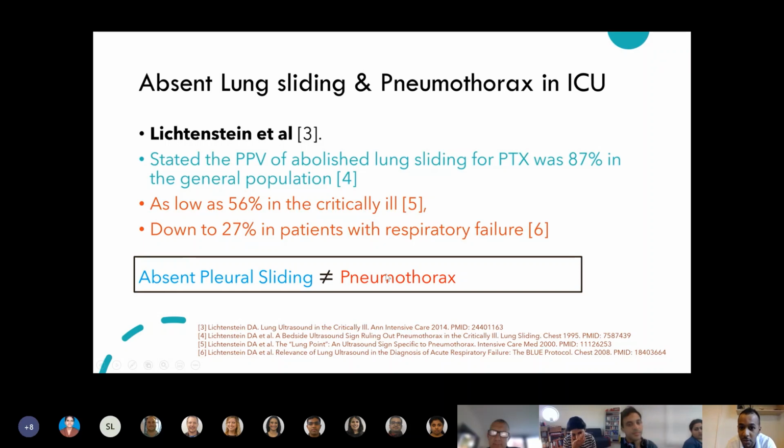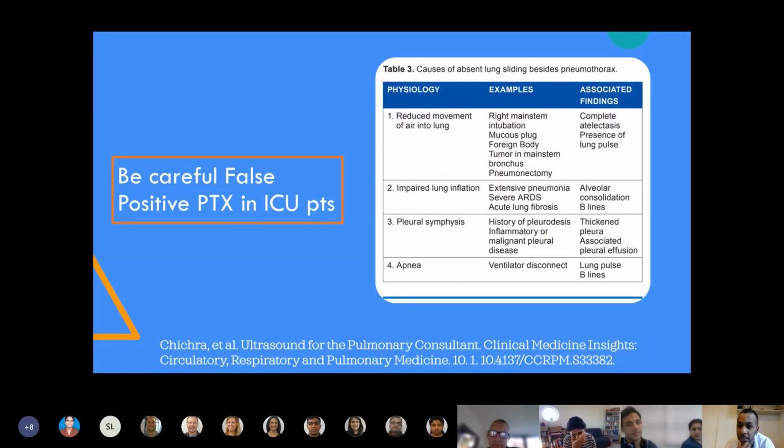And on that note, what are the causes of absent lung sliding besides pneumothorax? This article was published by a pulmonary consultant who's also into ultrasound. You can have reduced air into the lung from a right main stem intubation, from a mucus plug, from a tumor, from a pneumonectomy. You can have extensive pneumonia, which causes inflammatory pleurodesis, where the visceral and parietal pleura stick together because of inflammation or fibrosis, and you will not see any lung sliding. So just be careful not to label these patients as false positive pneumothoraces.